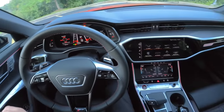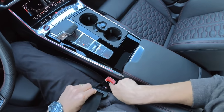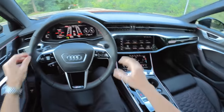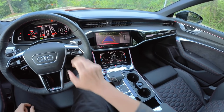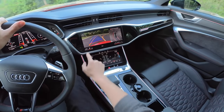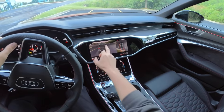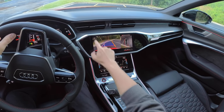Love how solid the door close is in this RS6. You even get a little bit of an illumination around the seat belt. That's pretty cool. Standard Audi shifter, a decent reverse camera with turning lines. You can also do 3D where it'll show you around the car. You can kind of swipe around there, that's fun.